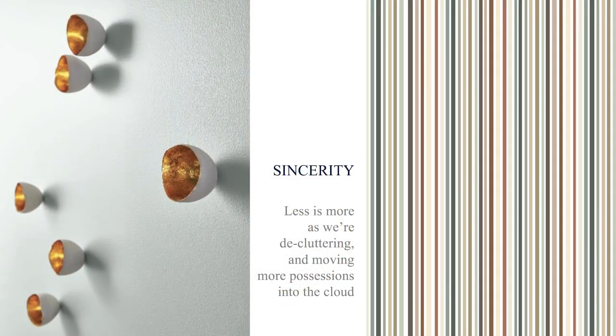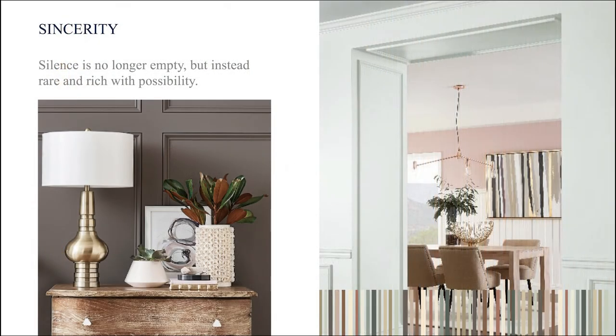So we're going to start with Sincerity. As the slide indicates, the main theme behind this is that we're trying to simplify our lives, and more of our lives are being stored in the cloud. One of the main drivers behind Sincerity is silence. It is the foundation of this theme, and it is boundless with possibilities.